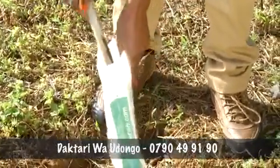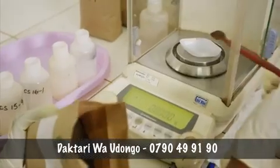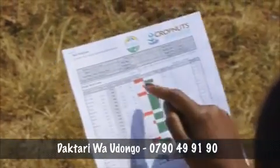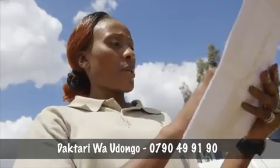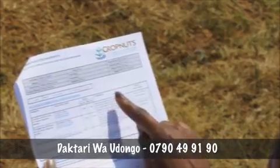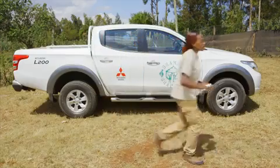Getting the right balance of nutrients in the soil can make the difference between getting a poor harvest and a very good harvest. On this farm, the soil pH is low, so we need to add lime. We also need to add rock phosphate to build up the soil phosphate and supply calcium. Good thing, we have an expert to help us with that later.